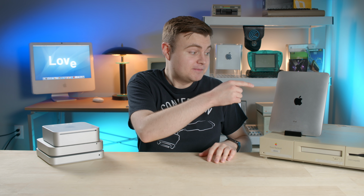To me, the most exciting part of this transition is the scalability. We've seen the A-series chips come so far in 10 years. This is the first iPad with an A4 in it. This is nowhere near as fast as what we have 10 years later in the iPad Pro. The iPad Pro's GPU is about 1,000 times faster than what's in here. In just 10 years, 1,000 times the performance. So imagine what we can do inside a Mac, which has a much larger enclosure.